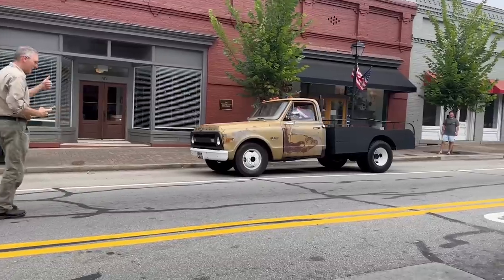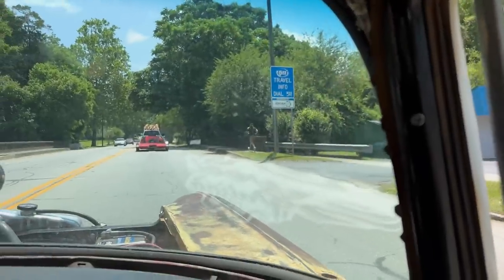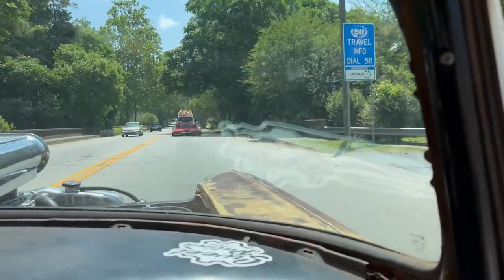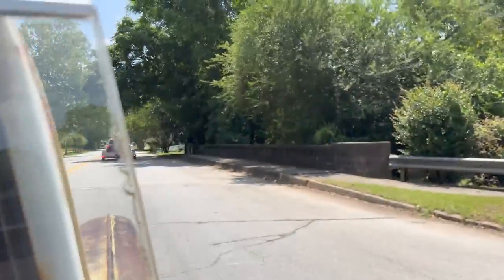Nice truck. Brandon is a trooper. We've been sitting in a long line of traffic for a while. I said, why don't you just get out and go ahead and video the line? He said, hey, oh yeah.